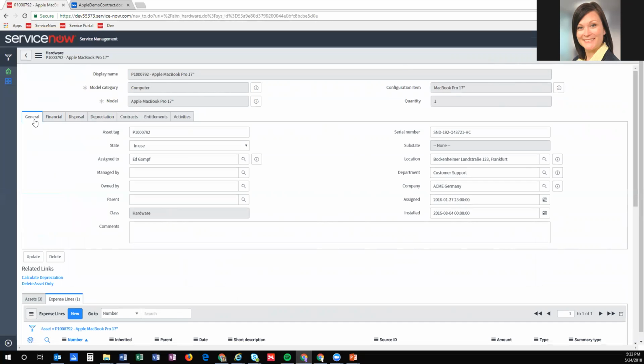So in this general section, we can see that this particular MacBook is in fact in use and that it's assigned to Ed. You can also manage whether or not it's in stock, on order, really track where this device is. You can also see its location, when it was assigned, when it was also installed.